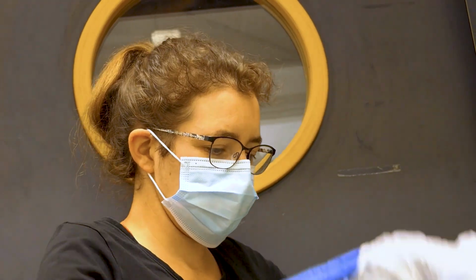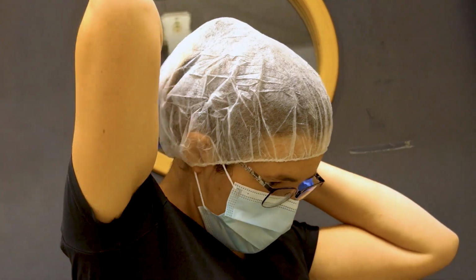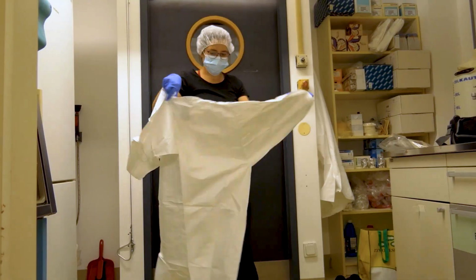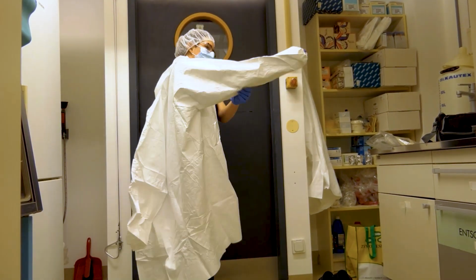To decrease the amount of exogenic DNA, wear a first pair of gloves. Dress in a single-use lab coat, a new mask and a hairnet. Make a hole into the lab coat arms where your thumb should be to make sure they stay in place.